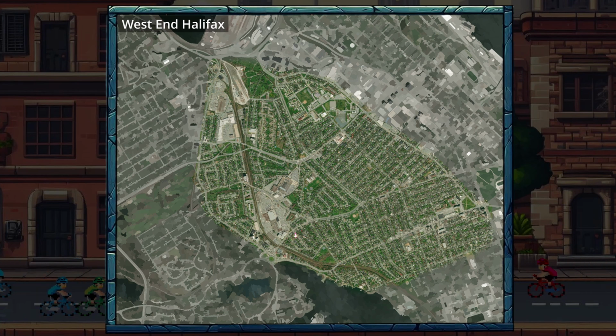I take a part of the city where there's not really much bike infrastructure, and I try to plot out what a robust bike network would actually look like in that part of the city. In today's video, I'm going to be covering West End Halifax on the peninsula, which for the purposes of this video, I'm going to be defining as the space between Joe Howe Drive in the west, the Windsor Street Exchange in the north, Windsor Street in the east, and Jubilee in the south.